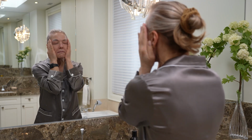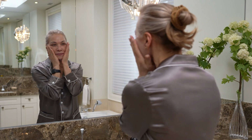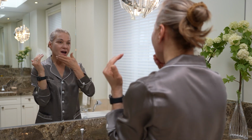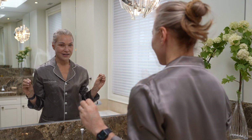This is an amazing base. I don't need a primer. I don't need anything to level off my skin. Put my foundation on top of this and it's set for the entire day.